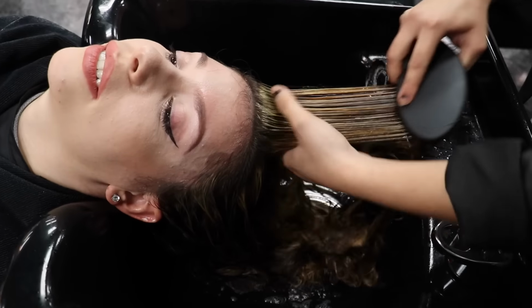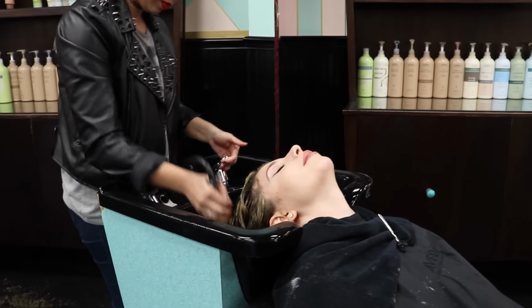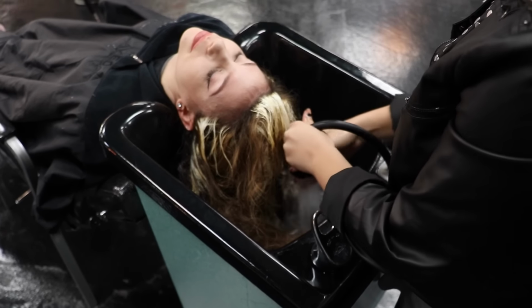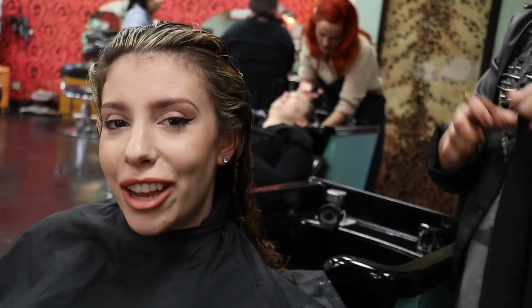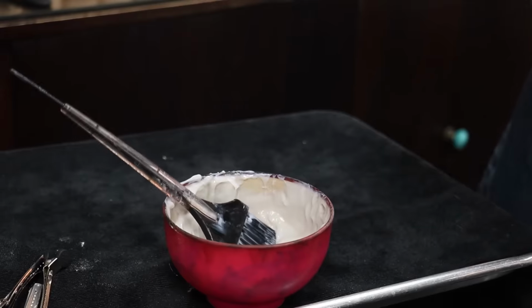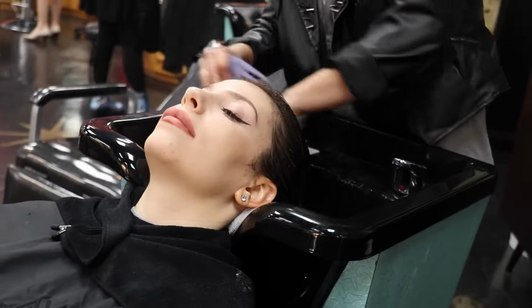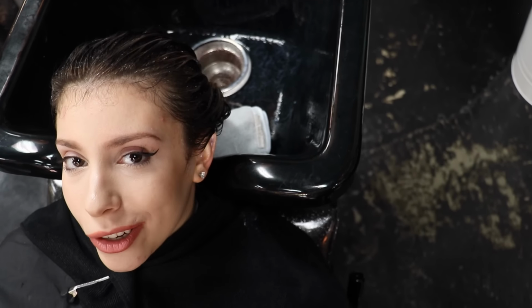I'm combing her out right now, and then I'm gonna give her a quick shampoo, and then I'm gonna sit her up, and Trisha's gonna shadow root her and put on her glosses. I think my favorite part about getting my hair cut is getting my hair washed and they massage your head. So I have to sit here for 10 minutes while this gloss makes my hair all shiny and stuff.